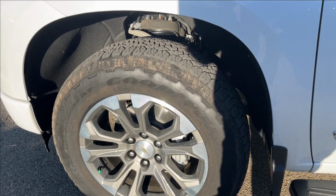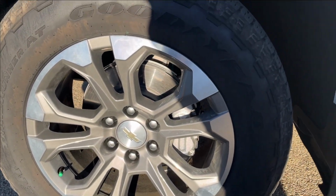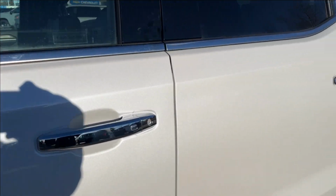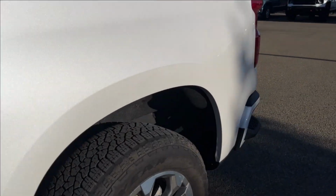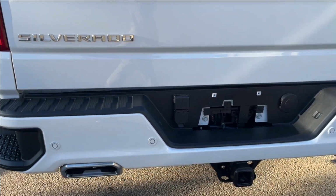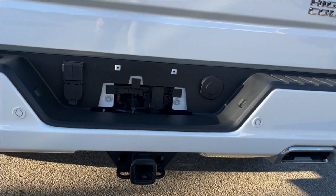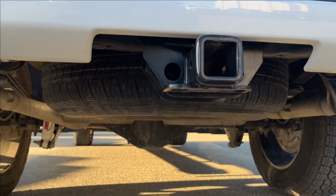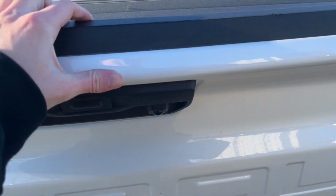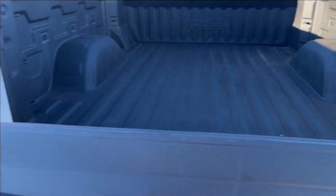So you're going to have these 20-inch machined aluminum wheels here with the chrome black mirror cap and chrome keyless entry door handle. We go to the back. Of course, you're going to have those corner steps with that rectangle tip exhaust, as well as your trailer hitch and 5th wheel just under, High Country badging. Unfortunately, not a MultiPro tailgate. Just going to have the automatic one.